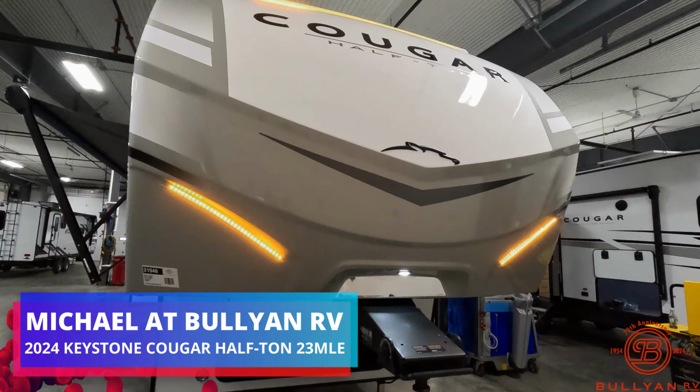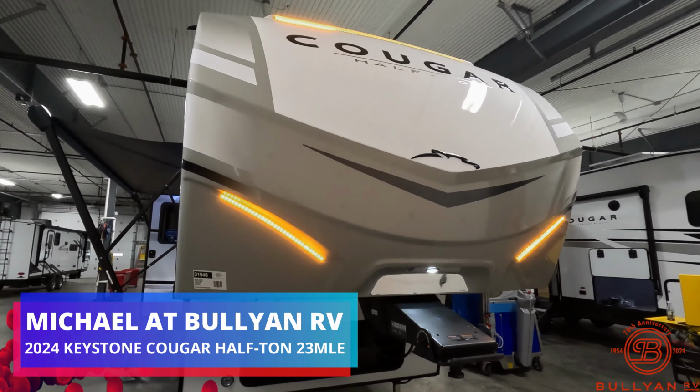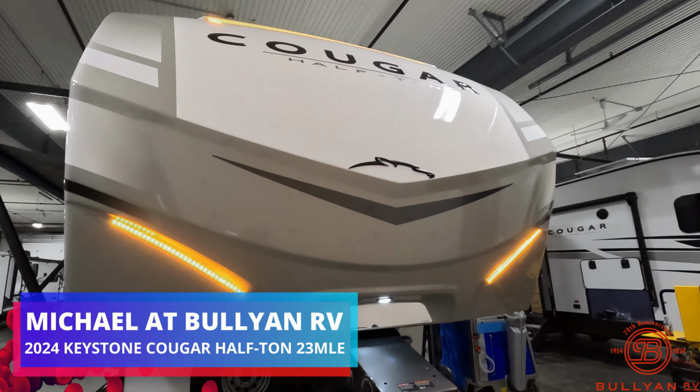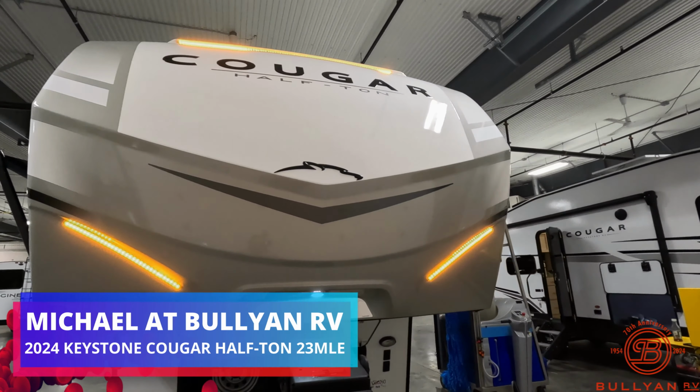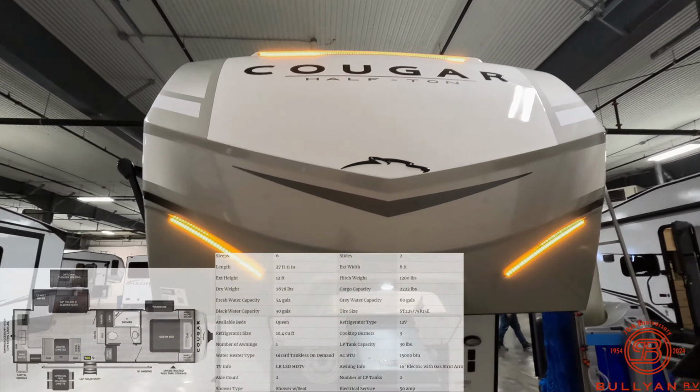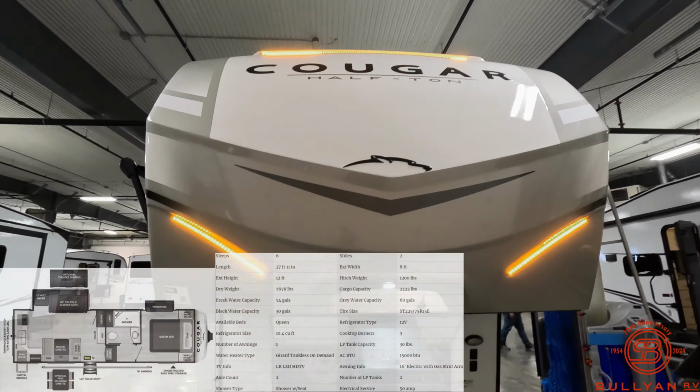Today I have the pleasure of showing you this beautiful Cougar Half-Ton 23MLE. I will do a nice little walk around on the outside, and we'll go inside and see what you think. Beautiful accent lighting on the front here. That is amber, obviously, you can tell.